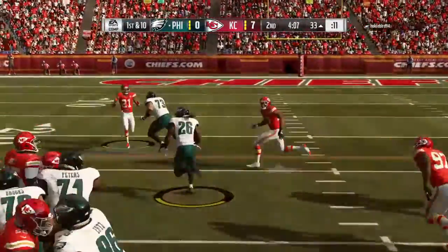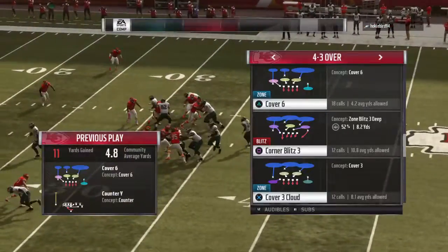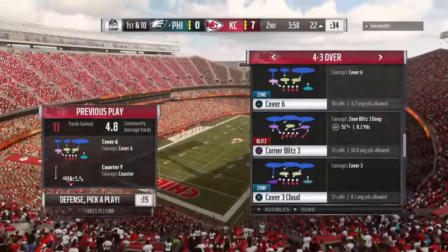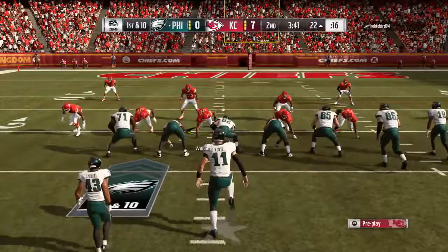Here's Ajayi, and he's brought down, but not before they're inside the 25. A nice pickup there of 11 yards, and it'll move the sticks. They're getting ready to go to work now in prime real estate after that last run. He found his spot and picked up nice yardage, didn't he? And now he's got them knocking on the door of the red zone.